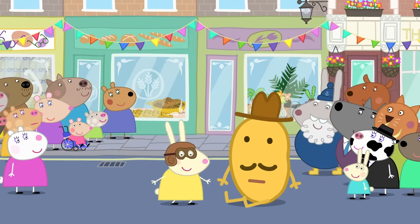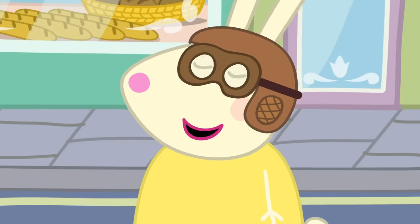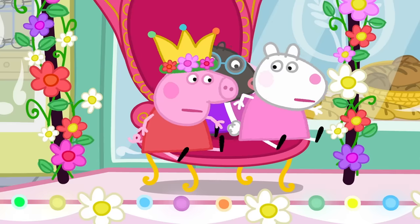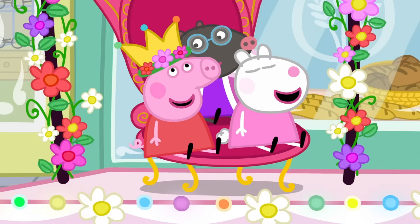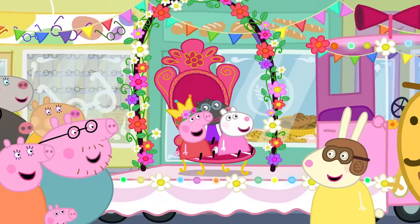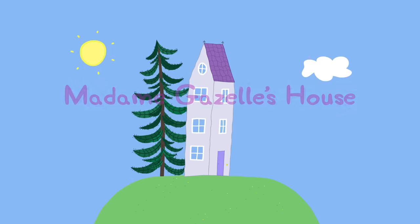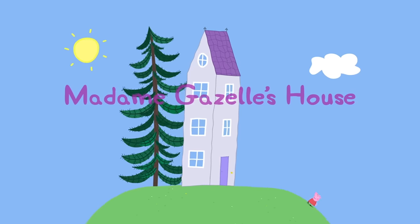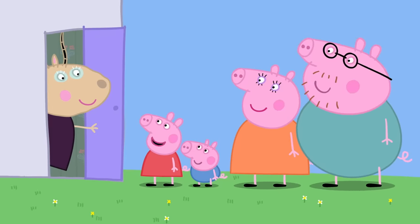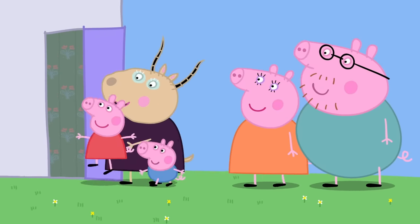Miss Rabbit has rescued Mr. Potato. Thank you. Hooray! Now I can get back to being the Carnival Queen. Oh, I think we've got three Carnival Queens now. This is the best carnival ever. Peppa loves carnivals. Everybody loves carnivals. Madame Gazelle's house. Peppa and her family are visiting Madame Gazelle. Madam Gazelle. Hello, everyone. Come in, come in.